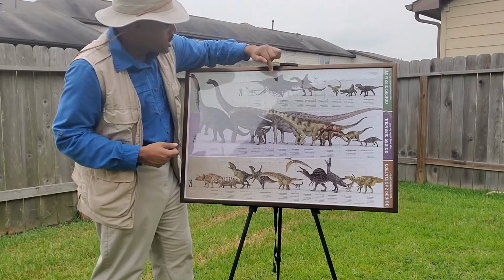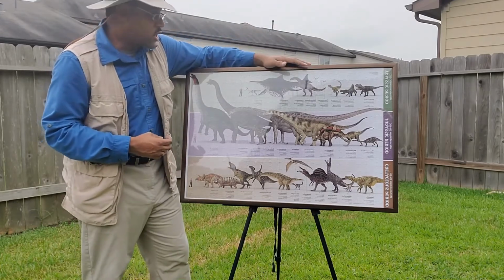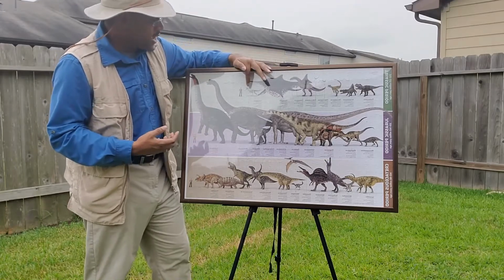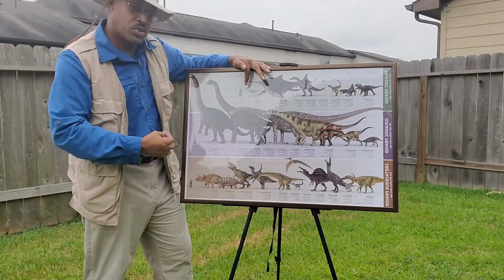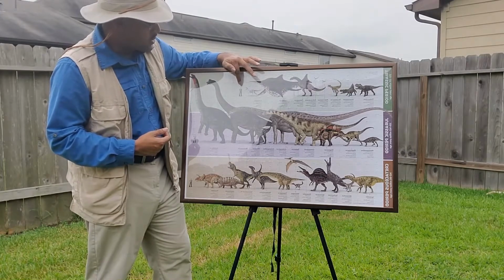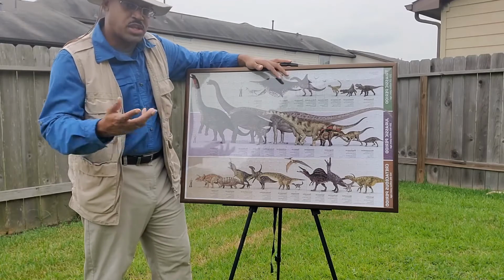Anyway, Shonisaurus is an ichthyosaur, a very large one. People think of them as Jurassic, but they actually were that early on. And Coelophysis here, one of the first true dinosaurs in North America, is not as tall as a man. That's kind of different, but they're really well known at Ghost Ranch in New Mexico.